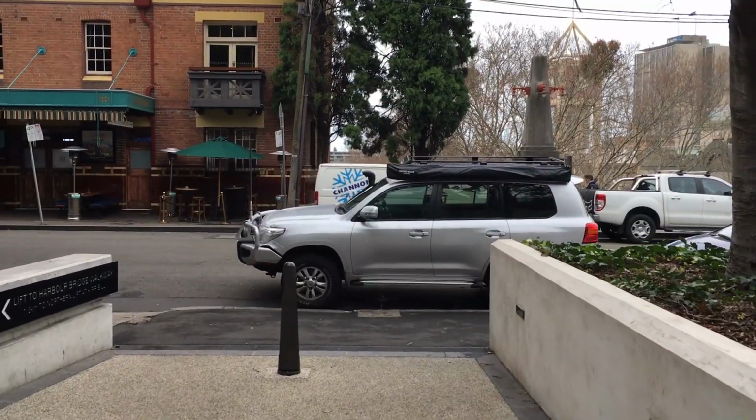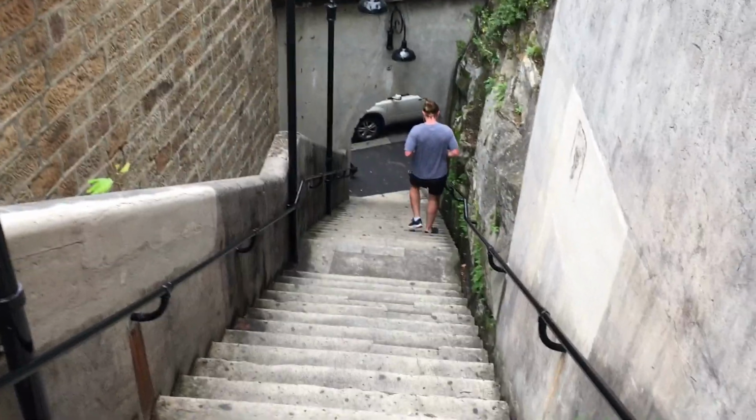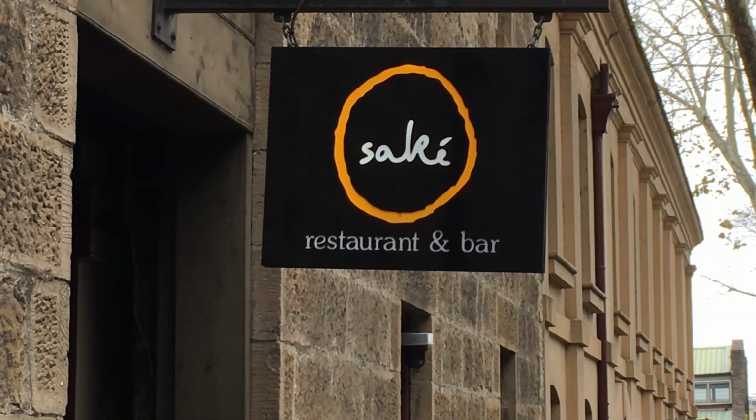That was a fun time crossing that bridge. Some great sights from up there. Definitely see a lot of joggers around here. These are some good stairs to go up and down on. Not in the mood right now, but sake bar and restaurant.